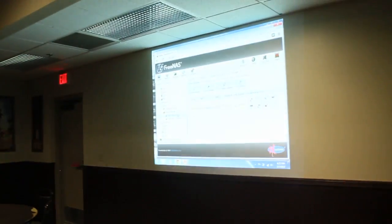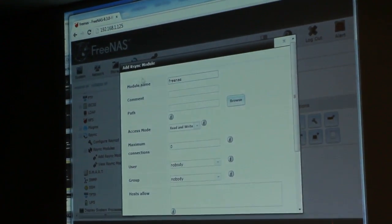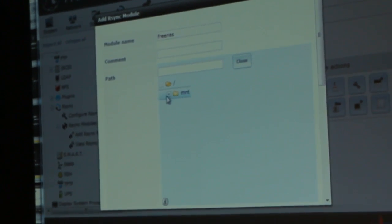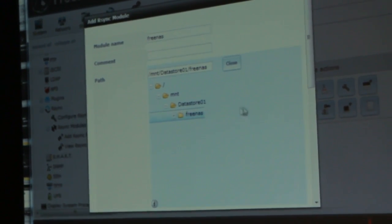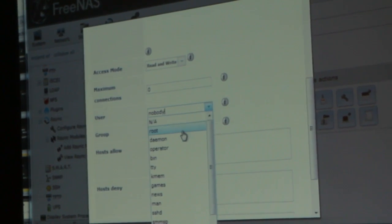Okay. All right. So I'm going to go ahead and add an rsync module. I'm going to call this FreeNAS again. Browse to my path. There it is. User. I don't want to run into any problems, so I'm just going to set him as a group. You come up here and battle permissions. I'm not doing it. I'm just trying to flow through this. All right, 777. I know he's going to get flagged for that. Whatever. There we go. 666.